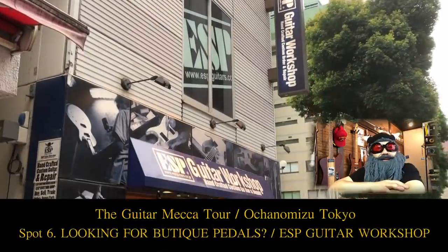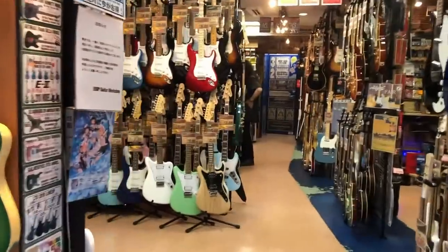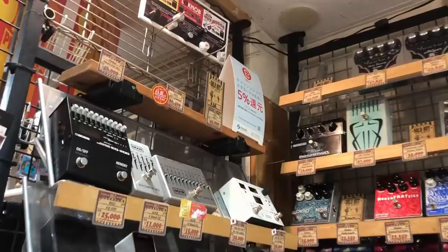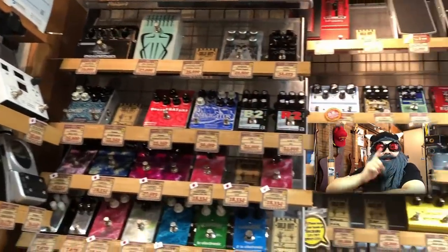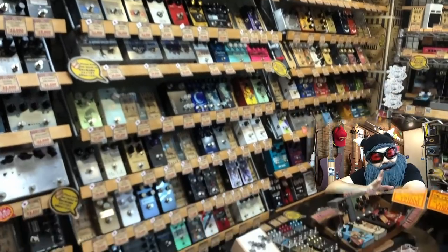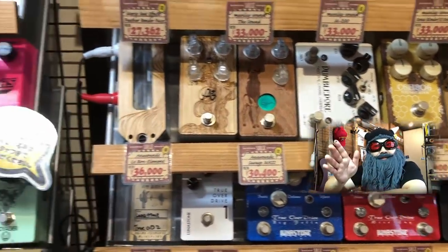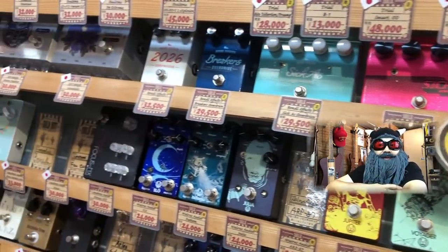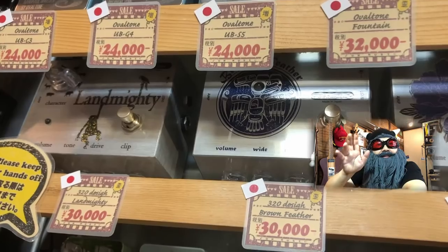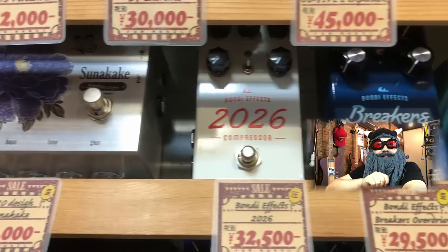It's cool. All right, this is another ESP, called ESP Guitar Workshop. This is the cool thing about this place. The collection of boutique pedals is just amazing. You will see a lot of rare guitar pedals here that you didn't see at other shops, especially at the ESP Big Boss, the first place we've seen. So if you are a pedal effect guy, you definitely might want to come and check out this place. Look at that.